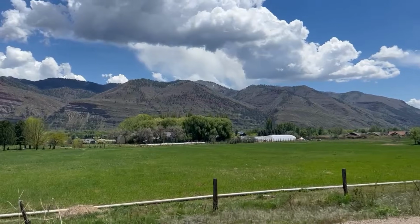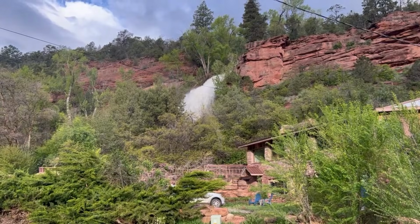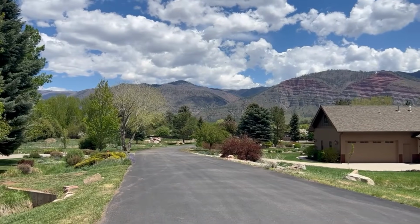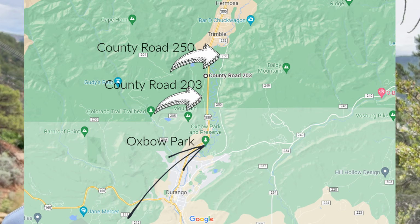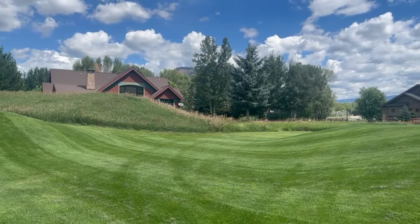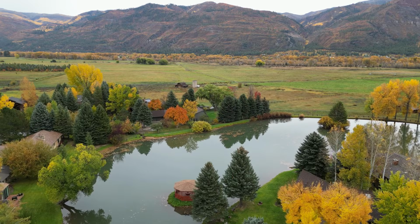But Purgatory, if you want to be closer to Purgatory, if you want to go all the time, 2-3 days a week, a great area to live in is in the Animas Valley. So that is going to be County Road 203, County Road 250, all the subdivisions along there. I'll just mention a few. They're going to be Dalton Ranch, The Ranch.